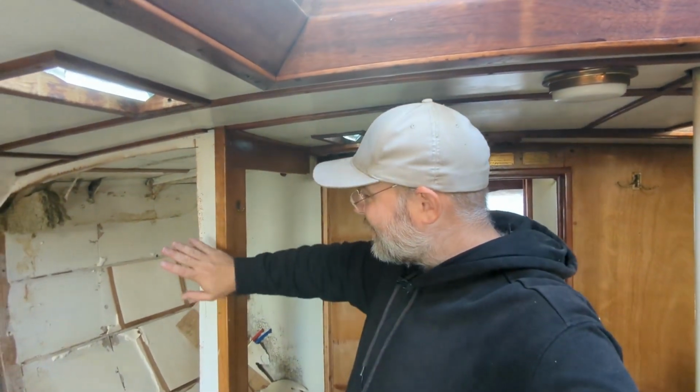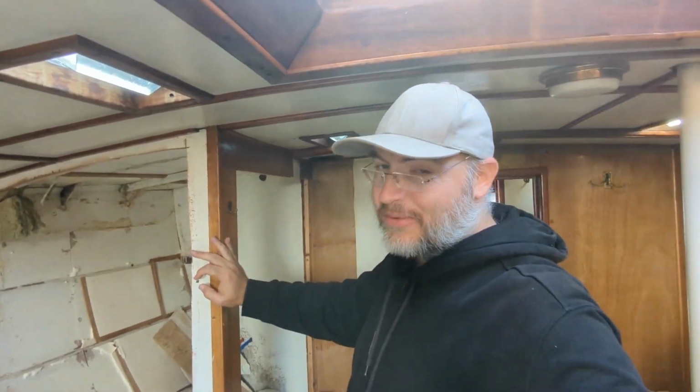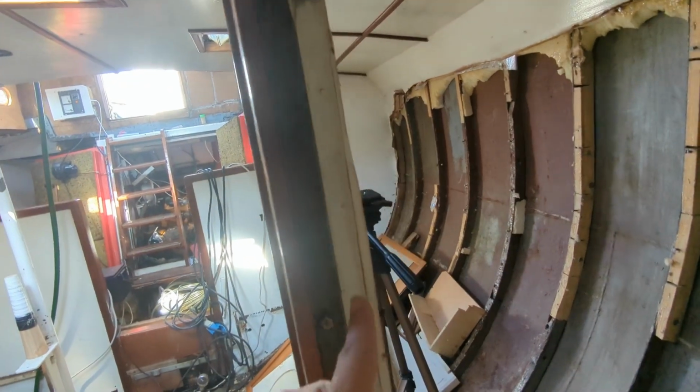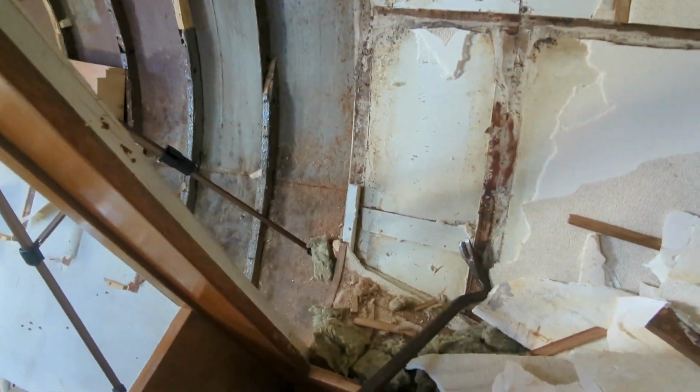So that was it for this cupboard. It's now gone, well, mostly gone. And to no one's surprise really, I found the exact same thing inside this cupboard as I did in this one over here. A steel bar running from the deck and all the way down. What was a bit of a surprise though is that there doesn't seem to be a steel box below it.